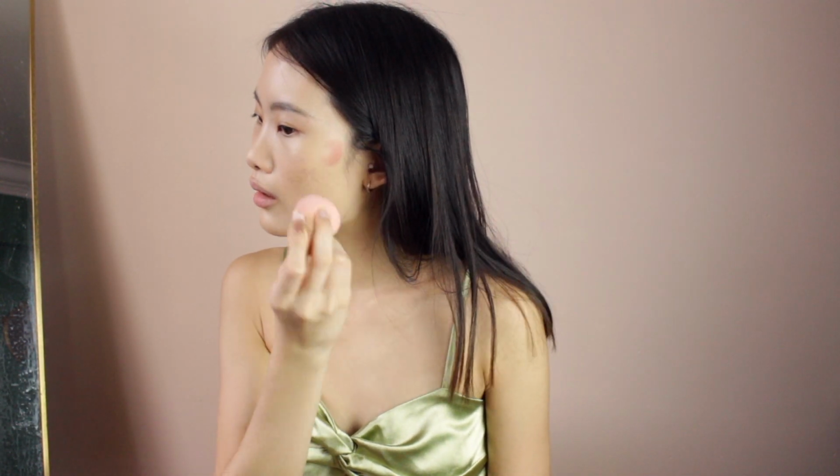They're actually not too crazy, because before using this I always thought cream blusher or liquid blusher would be too pigmented and too much and very difficult to control, but these are so easy to control. But I prefer using a more dense brush or more dense sponge for the cream blusher. I'm just gonna put it on the outer part of my face to act like a contour and blush at the same time.